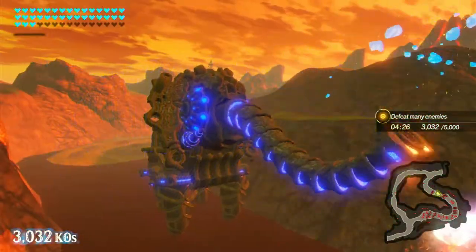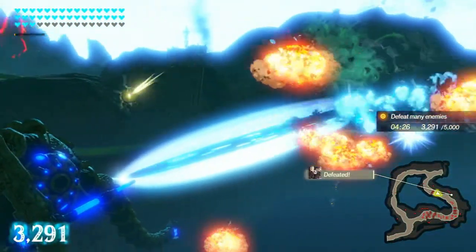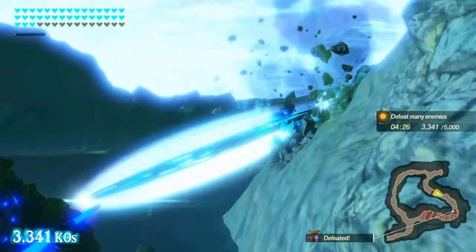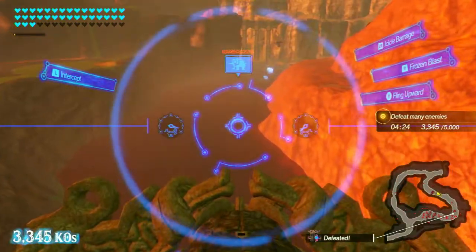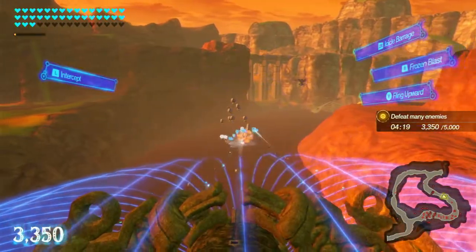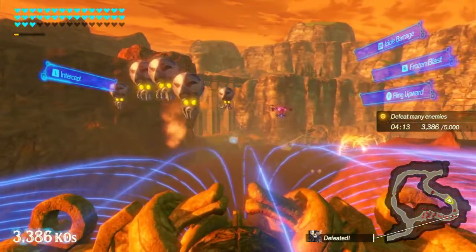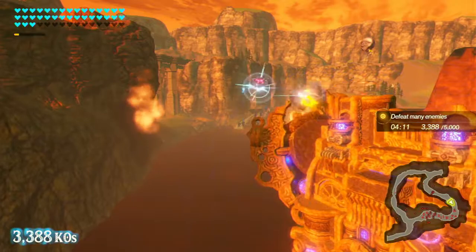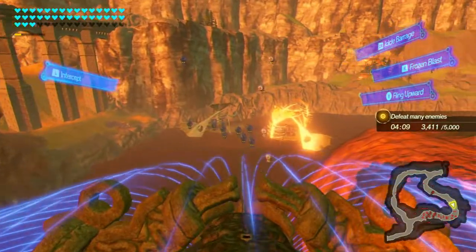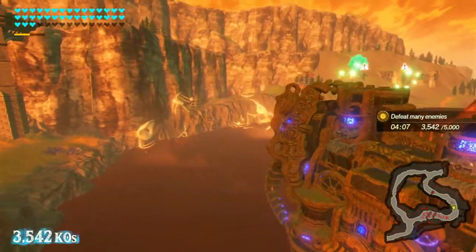How about we use our special? See how that goes. We're at 3,000 enemies, so we're probably fairly alright. Need more than that, though, so let's keep going and hopefully get to our goal. Okay. Just gonna go straight through you, maybe. What happens if I do this? I kinda miss, okay. Just keep moving. Only need 1,500 more. That shouldn't take too long.